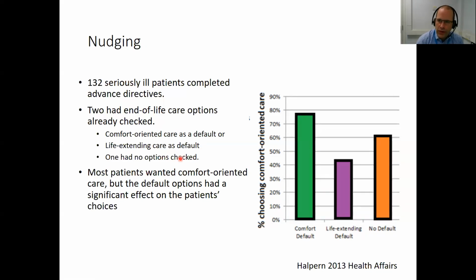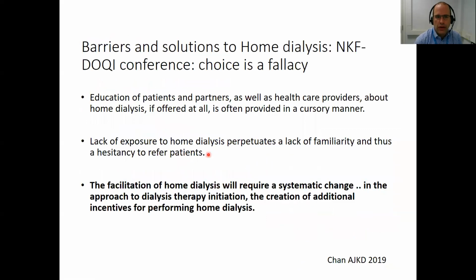And so we very rarely offer hemodialysis in centre or peritoneal dialysis at home in equal terms. And indeed, it may be that rather than pushing choice, you need to support people or nudge people to make a decision in that right way.